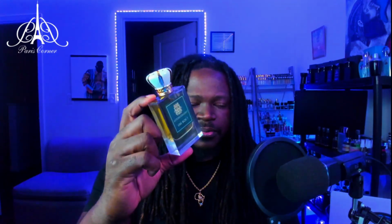You can pick up this 50 ml on Aroma Concepts for about $40. And just for this much juice, for the presentation, for the quality of it, nothing really smells synthetic. Everything smells really good and just high quality. You're not gonna beat $40 for that. In my opinion, you're just not gonna beat that.